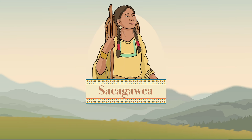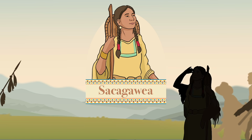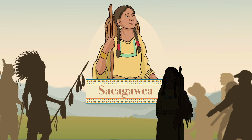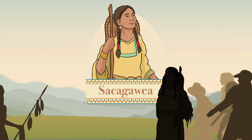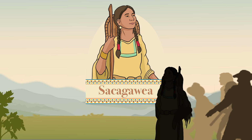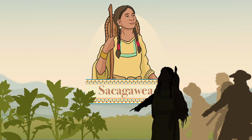She was a courageous and skilled guide. Her presence was vital to the journey, not only because of her interpretation and diplomacy skills, but because her presence was a sign that the group came in peace. Sacagawea also helped the explorers choose routes to travel the land and also identify edible plants.